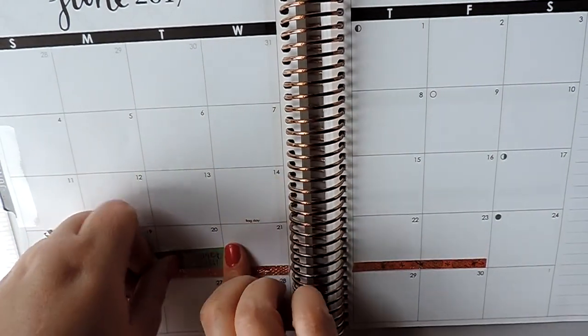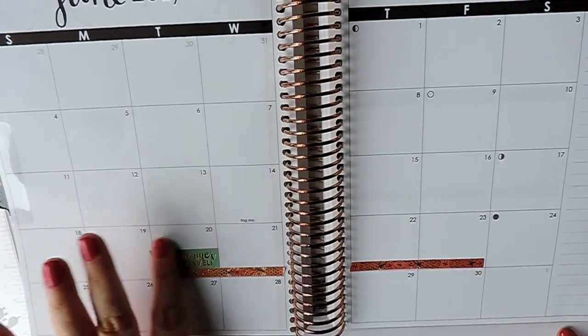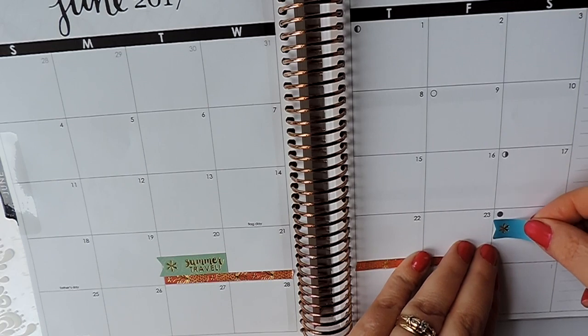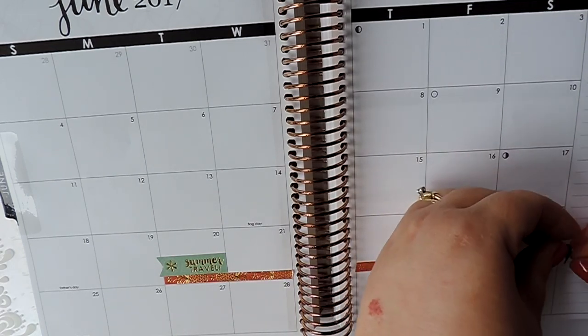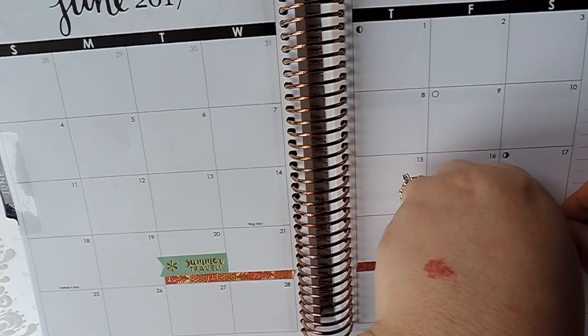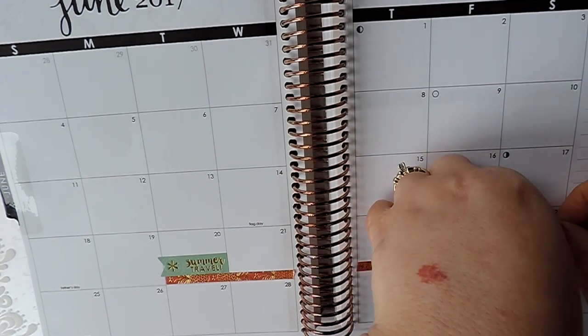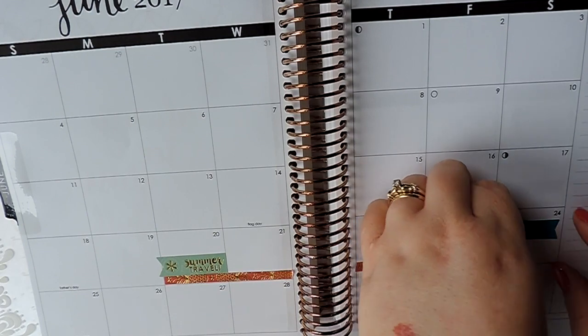I love this little embellishment that says summer travel on it, just to kind of say, hey, this is my vacation. And then I'm going to be using this little blue page flag here to mark when I'm going to go see 21 Pilots. Any 21 Pilots fans out there, I am super excited for the show.